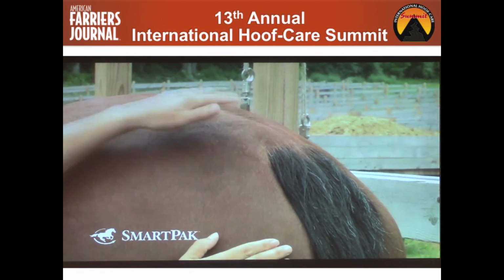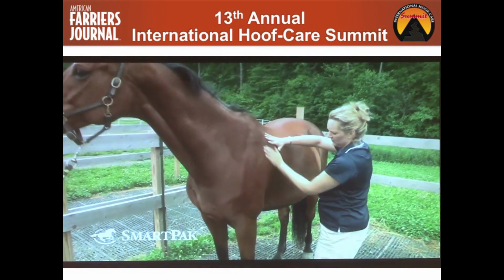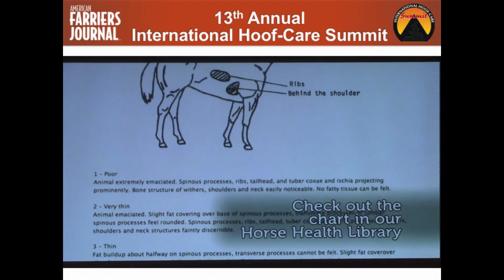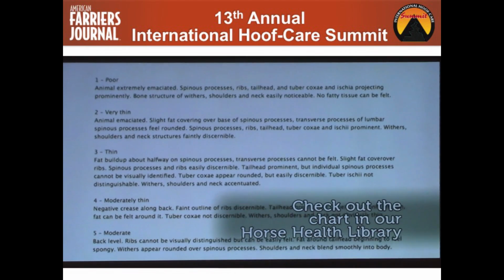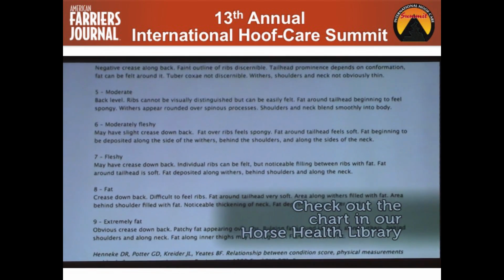When evaluating each of these 6 areas, it's important to lay your hands on and feel them as well as to visualize or look at them because looks can be deceiving. Henneke's body condition scoring chart has criteria for each of the 6 locations that correspond to the 9 numbers. So you use that to come up with a number for each location, and then you just sort of average them up to come up with a general impression for that particular horse.